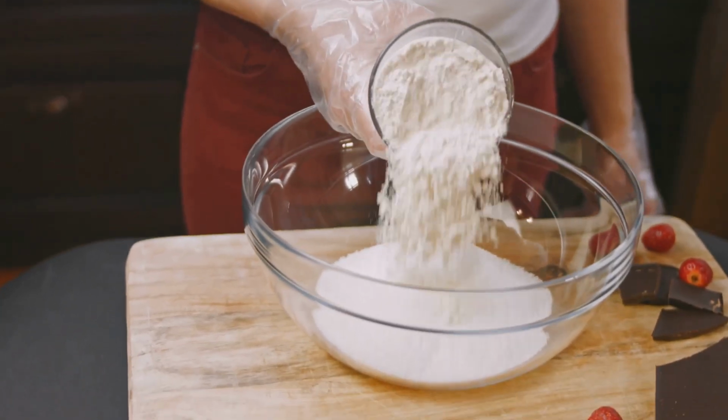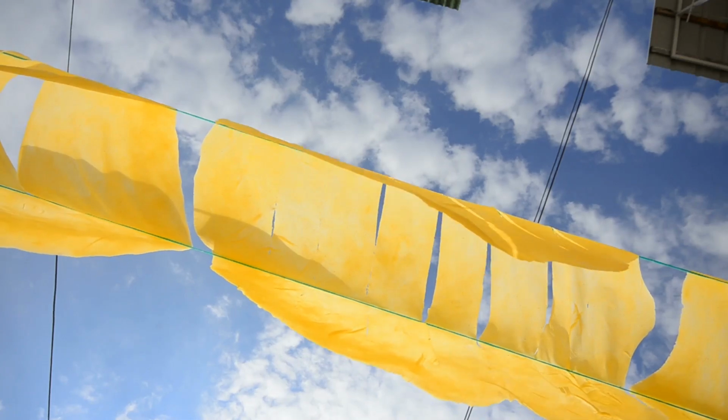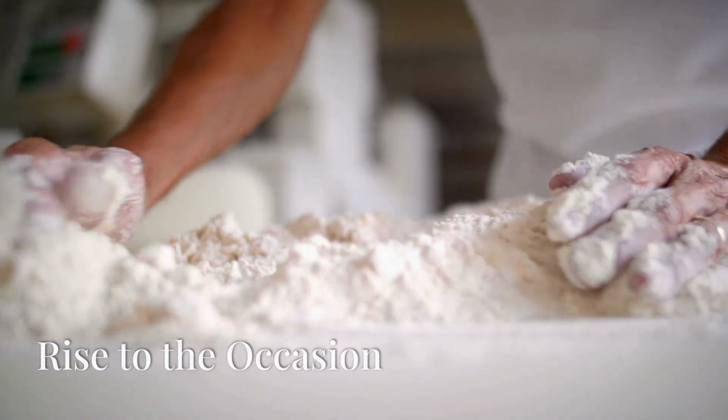Finally, don't be afraid to adjust. Humidity levels, oven temperatures, and even the age of your flour can affect your baking. Be prepared to make slight adjustments to your recipes as needed.